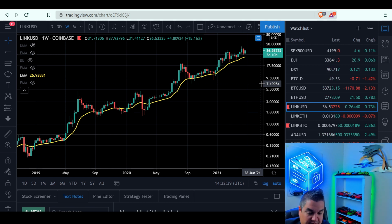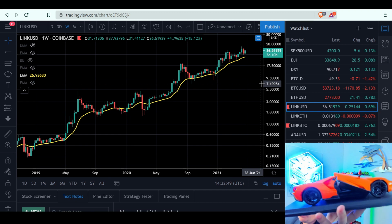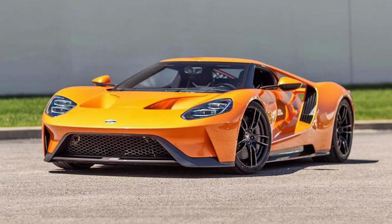Let's jump to our car of the day. Ford GT, the new one. Nice orange color. It's like an orange pearl. Doesn't really show up in the camera, but it's pretty sweet. Very nice.